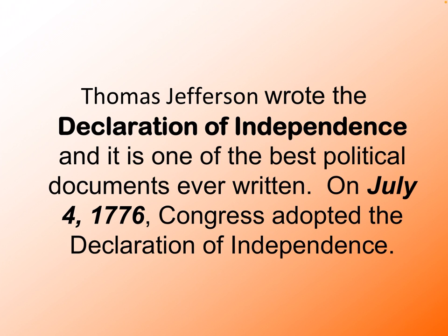He is the author of our Declaration of Independence, and it was adopted on July 4th, 1776. That's a date you have to know. July 4th, 1776. Make sure you know it. That's why we have Independence Day on July 4th. That's why we shoot off fireworks and all that good stuff.